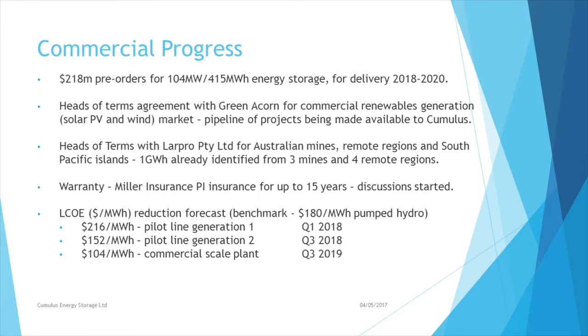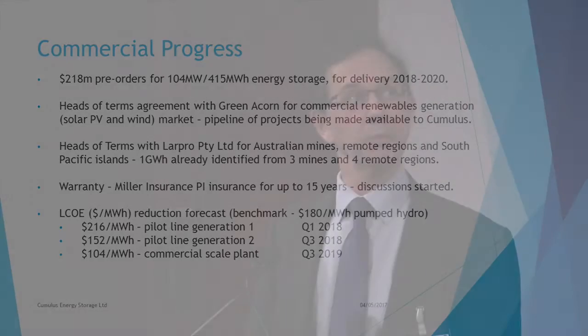In terms of commercial progress, I've already mentioned in excess of 200 million in pre-orders. We've got a heads of terms agreement with a company in the UK from the commercial generation perspective. We also have a heads of terms agreement with a company in Australia for the mining industry. That's a potential $7.2 billion opportunity for us. India is close to about $8.4 billion. This is large scale stuff, a huge market opportunity coming down the tracks towards us.